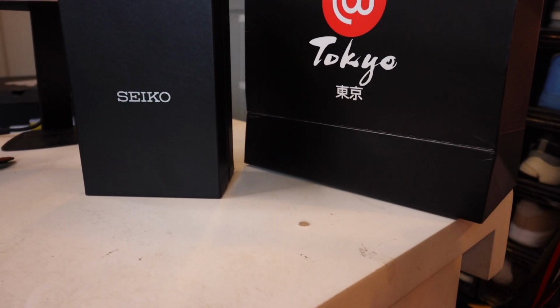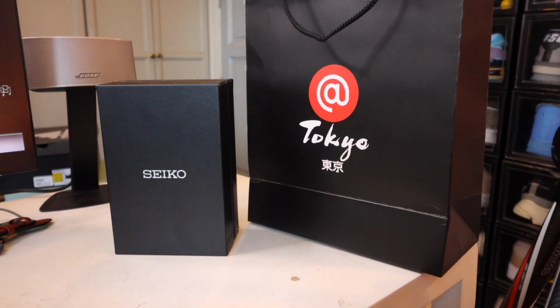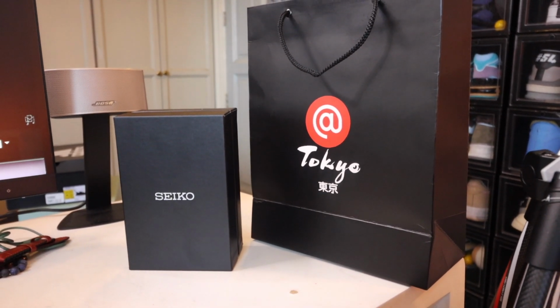Now, I was able to get this piece from AtTokyo. They're one of my favorite watch shops here in the Philippines. They're a multi-brand shop, but I do usually go to them to buy a lot of Seiko pieces like this, again, which is the Tubbataha Reefs Philippine exclusive.